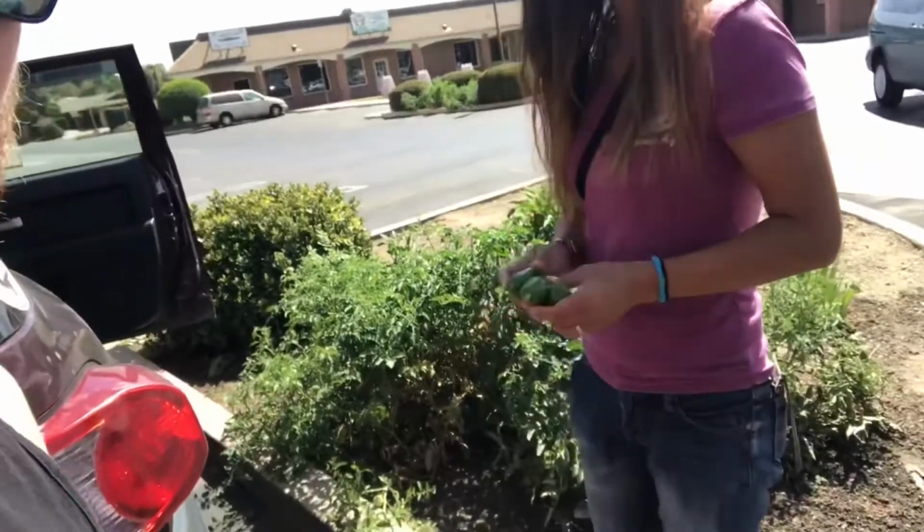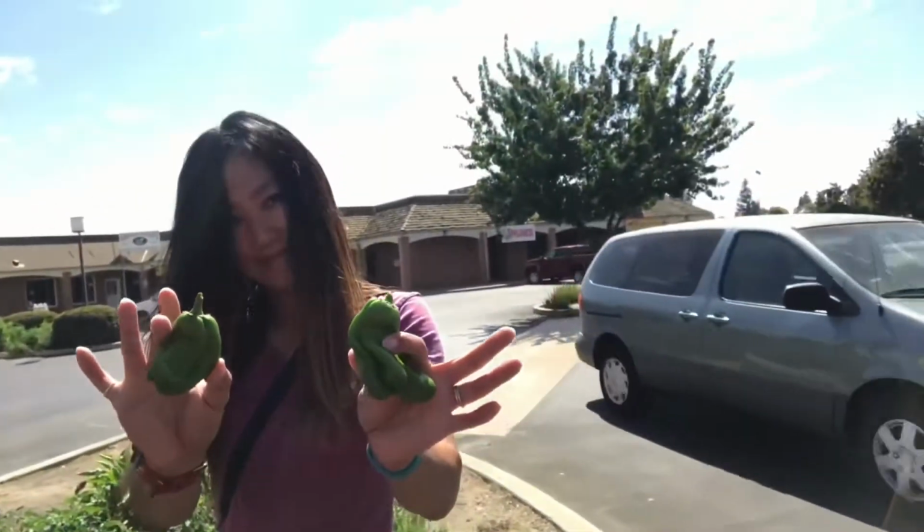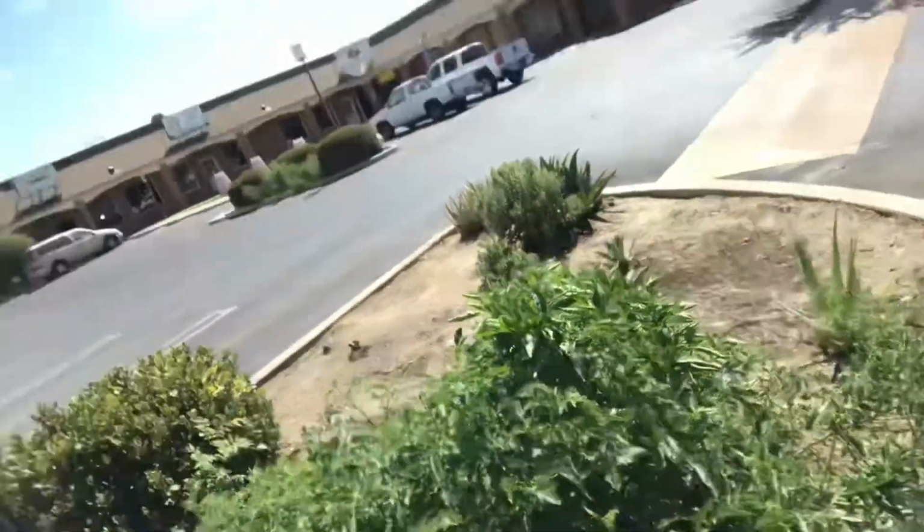Turn this video on here because look what Terumi found growing in the parking lot. What'd you get there, babe? Ooh, some piman, some green peppers, and they got tomatoes and green peppers growing right in the parking lot. And I asked if it was okay to take some, and they said sure. We are always on the lookout for free food, free showers, whatever we can get.